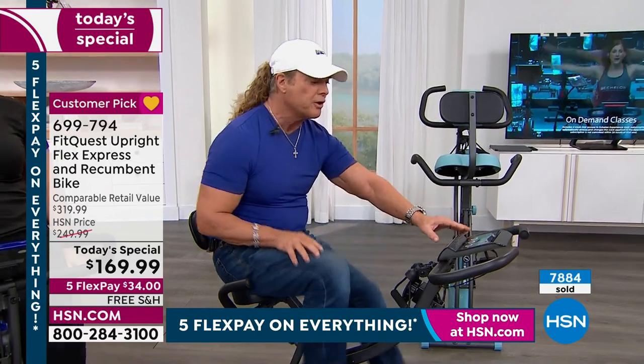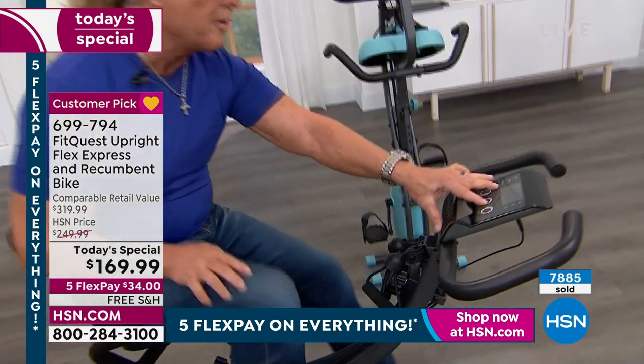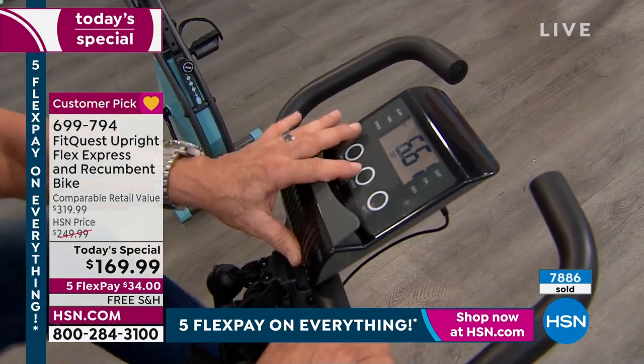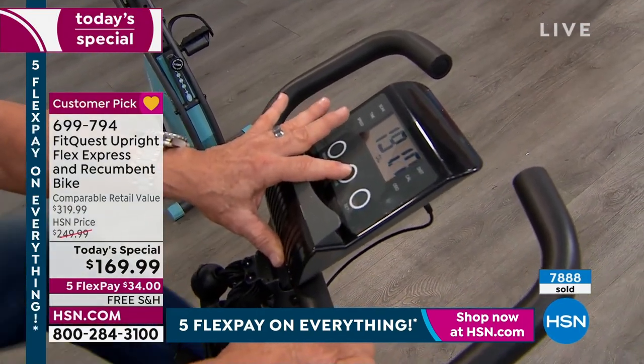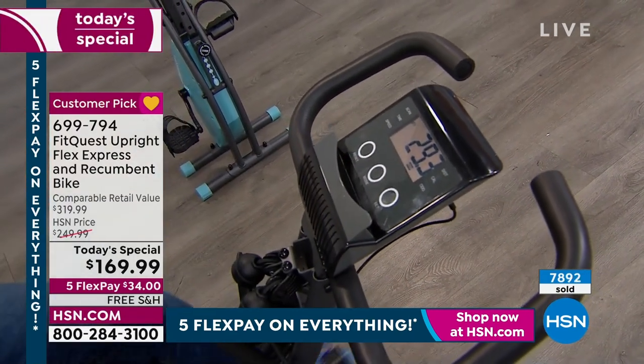And then don't forget, you've got this reset button here that you can use to get into all different types. You got your time function. You got your other ones all over here, speed, right? Then you got distance, right? Then you got the calories. Everybody wants to know the calories they're burning, so I think that's important. And an odometer reading would be how many miles you have on it.